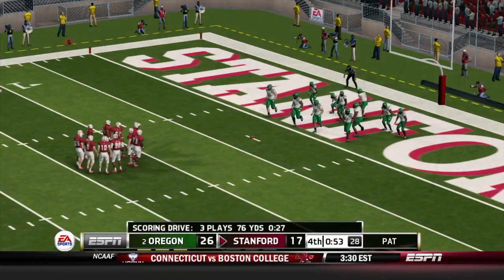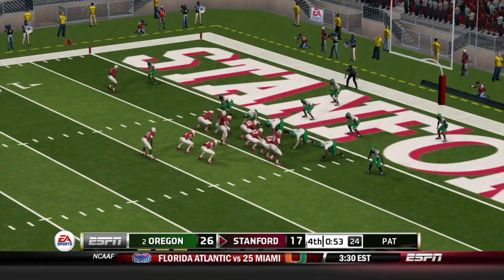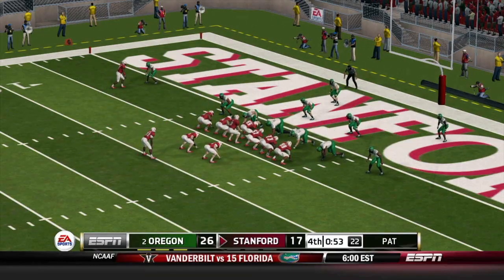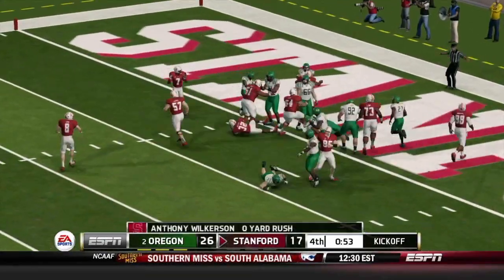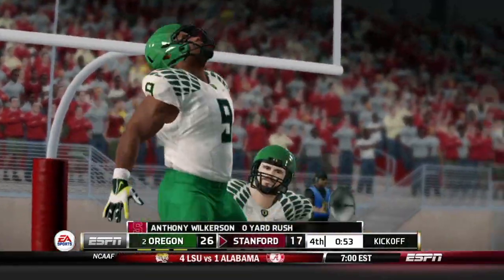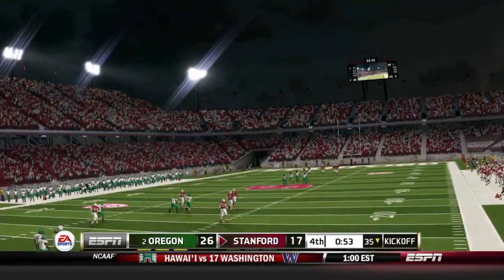So the offense is going to go for two. They don't get it. With a three-play, 77-yard drive, they'll come away with 6 points after failing on the two-point conversion.